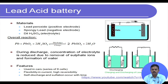So, there are 12 electrodes, right. There is a flexibility in current and it is high reversibility. So, the car batteries, they typically last 4-5 years actually.